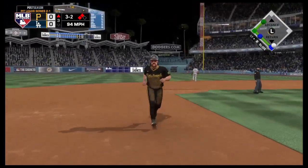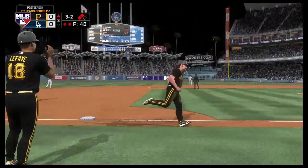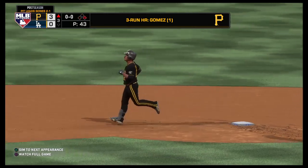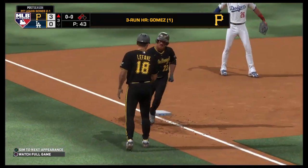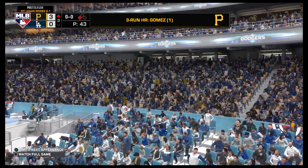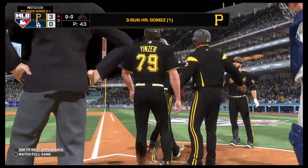It might be. It could be. It's gone. A home run. Demi Gomez knocked that one out of Los Angeles there. Three-run home run down the line and right. His third home run of this series. And the lead for the Pirates is now 3-0.